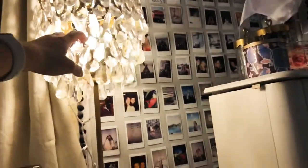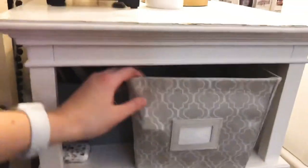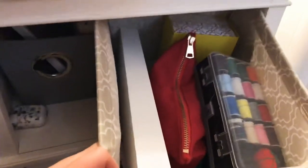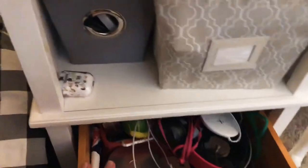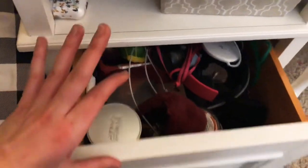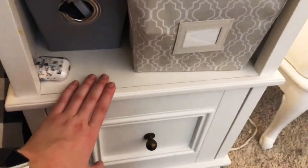This is a lamp. I don't know why I have to say it's a lamp. And then here we have storage of just random stuff like a sewing kit and extra cords. And then just stuff I'm giving away. And then, yeah. It's a bedside table, man. I don't know what to tell you.